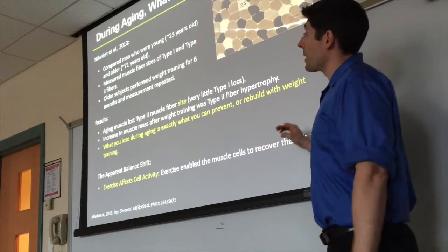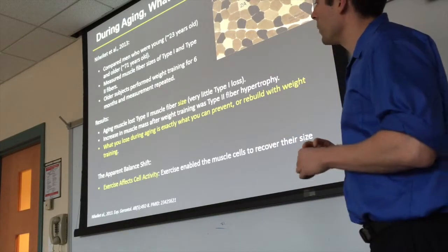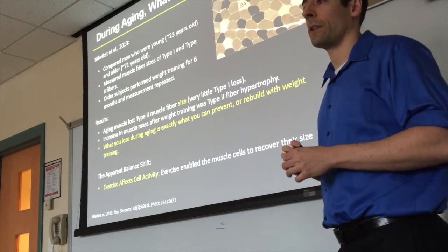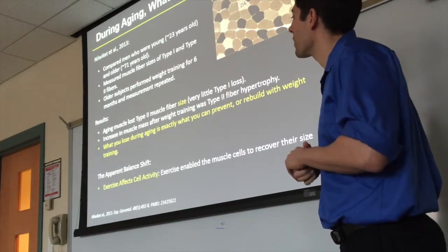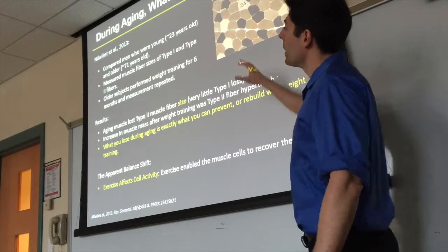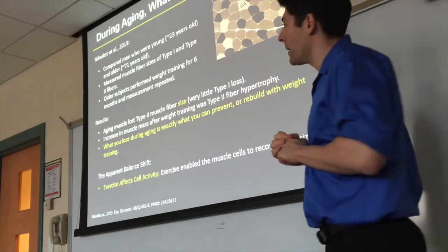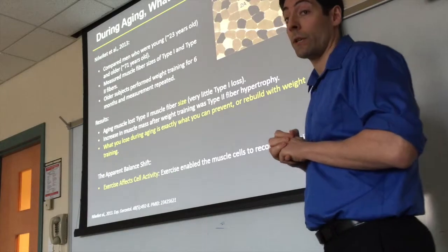And this is an interesting study a couple of years ago where they wanted to see, well, when we're losing muscle as we're getting older, what are we losing? And then can we really do anything about it? We're pretty sure we can do something about it, but what actually is going on here? So they looked at a group of men that were around 23 years old, and then men that were older, around 71 years old.